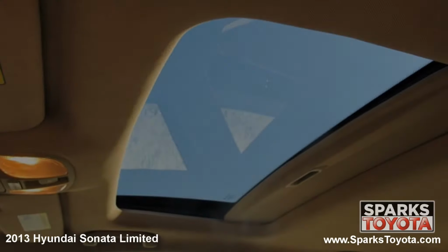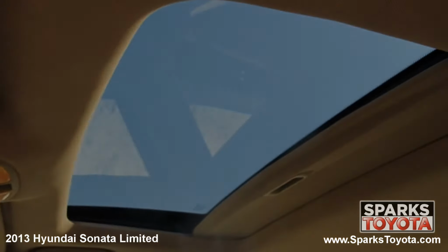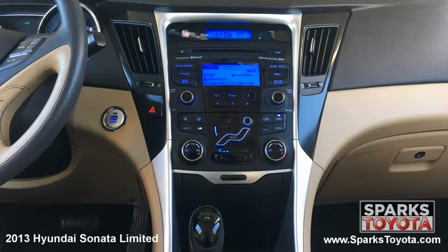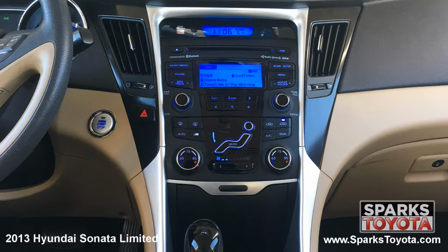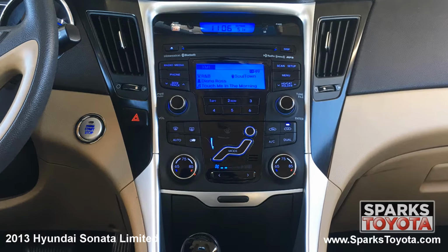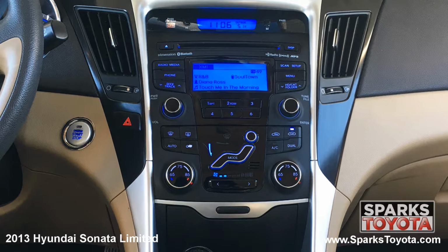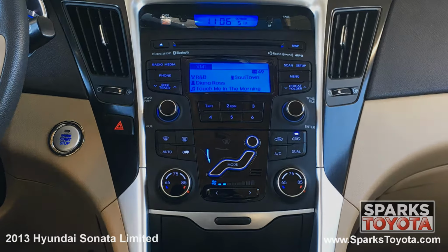Now here's a feature anyone can enjoy: the power tilt sliding moonroof. The center stack is home for your entertainment and features 7 speakers. This includes your classic AM/FM radio with CD player, MP3, XM, and Bluetooth compatibility. You can easily connect devices using USB or auxiliary ports. You'll also have a dual zone climate control, and everything you see here is very easy to use.